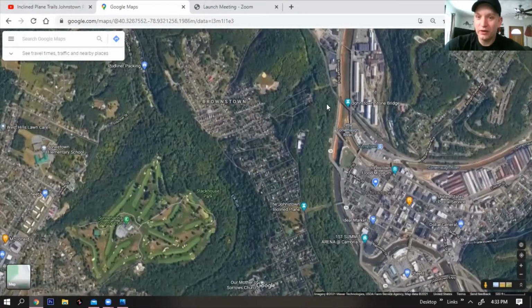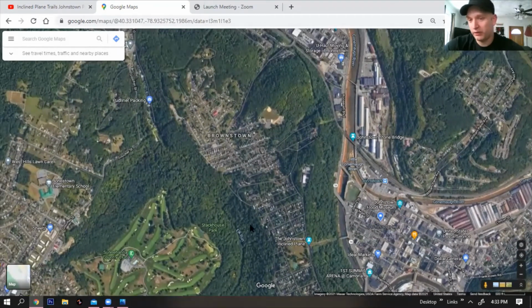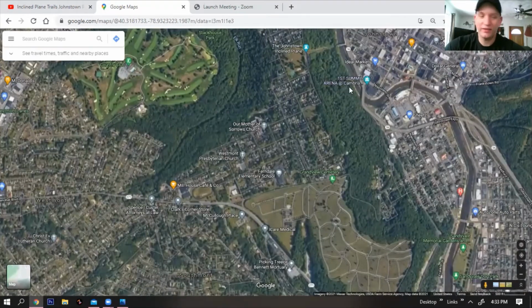And then there's another trail that runs out here along where Washington Street is, and it cuts up and around into Brownstown. And we're working with the folks in Stackhouse Park to tie those two trail systems together and work on signage and maps so you can ride the incline plane trails down, work your way up into Brownstown, and then take a nice ride around Stackhouse Park as well. So those are our future plans. And I'm sure more will pop up as we move along and find more cool places to dig on this hillside.